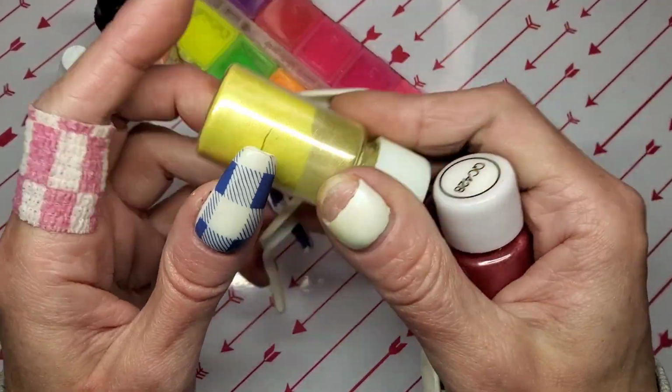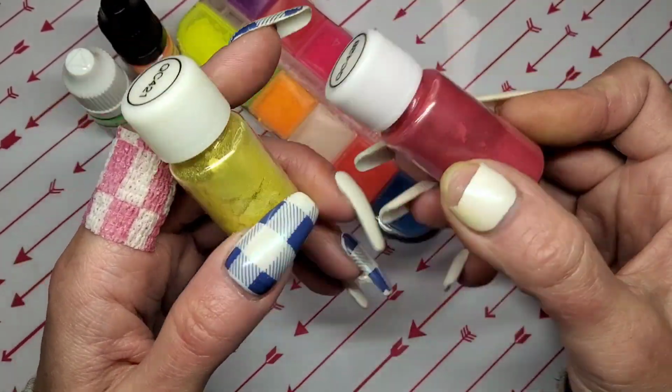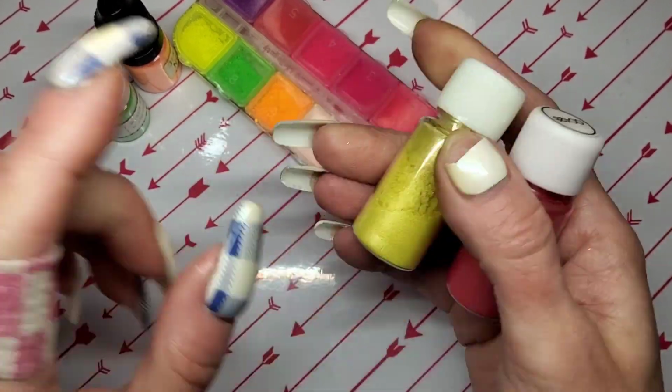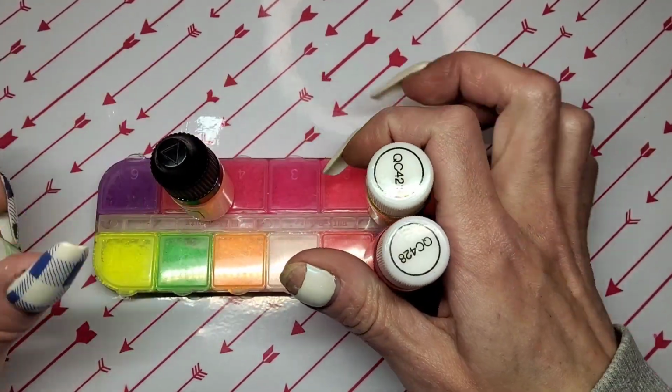These are mica pigments that I've just recently started using on nails, and for ombres especially, they are so easy and you can mix them to make any colour you want. Really diverse. You can do a lot of things with pigments, so yeah, I'm really looking forward to using those this year. Can't wait.